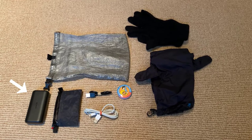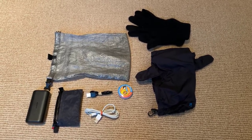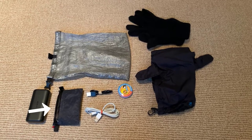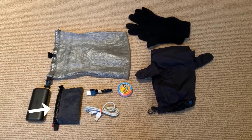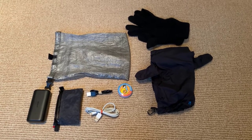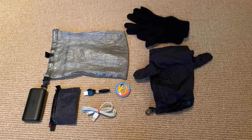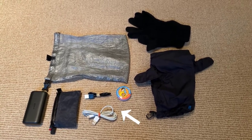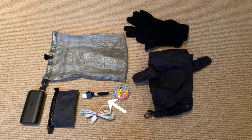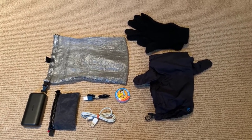Below on the far left, I've got a very small USB charger. Next to that is my first aid kit. I've got Excedrin, some anti-inflammatories, a couple of Band-Aids, a couple bucks in cash just in case I need it. An iPhone charger, lightning cable, I think is what it's called. A micro USB charger so that I can actually charge the battery pack if I need to.